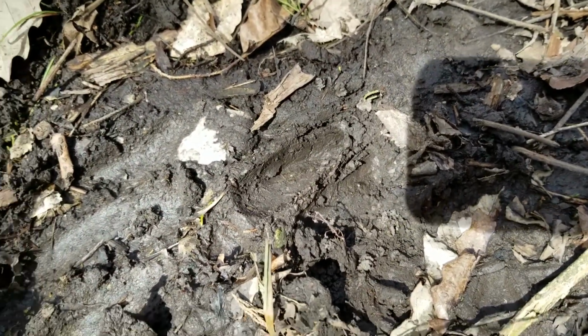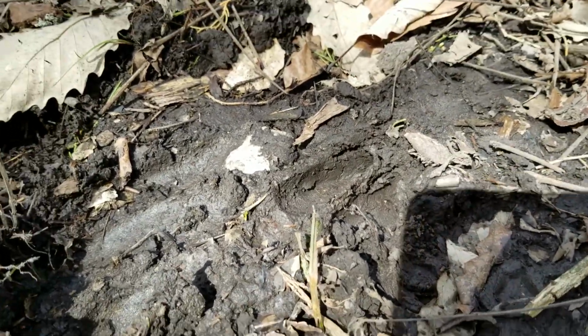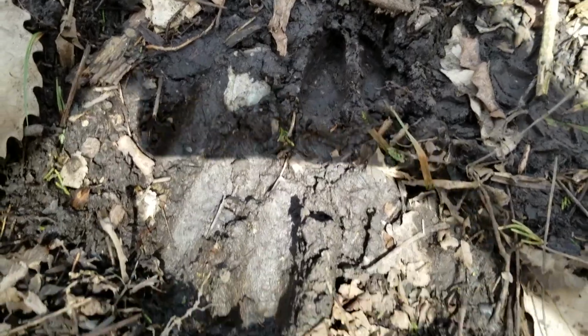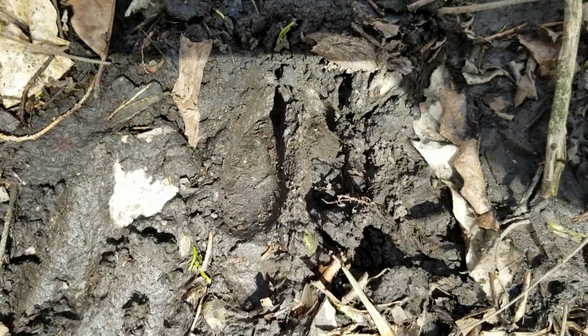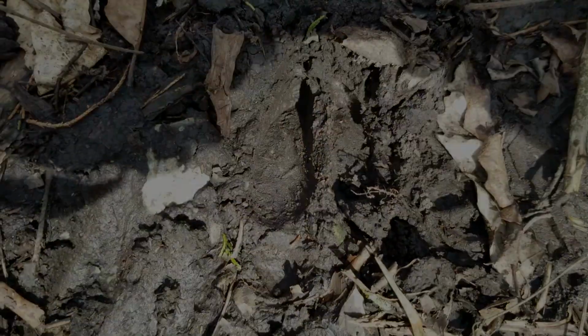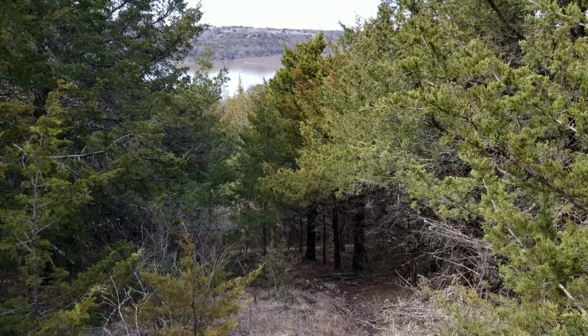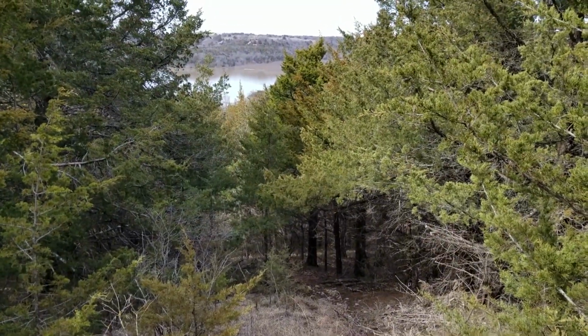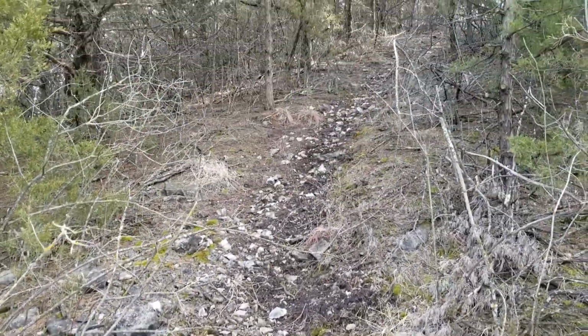I'm just shooting this on my phone. Sorry for the shadow from my phone, but it's a pretty good deer track there in the mud. Who says Kansas is flat?